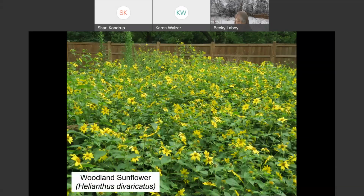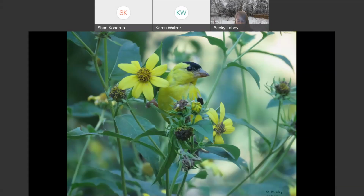Another wildlife-friendly perennial is woodland sunflower. In the summer, when I stand next to the flowers, I can see dozens and dozens of insects flying about, gathering nectar and pollen. As the fertilized flowers drop their petals, signaling they no longer offer nectar, the maturing seeds begin to attract the goldfinches. They alight on the stems and select a spent flower.